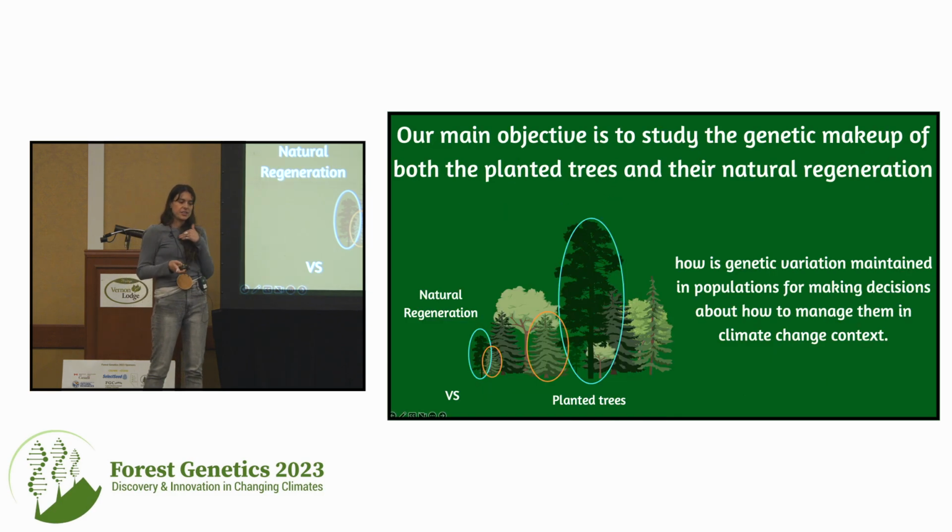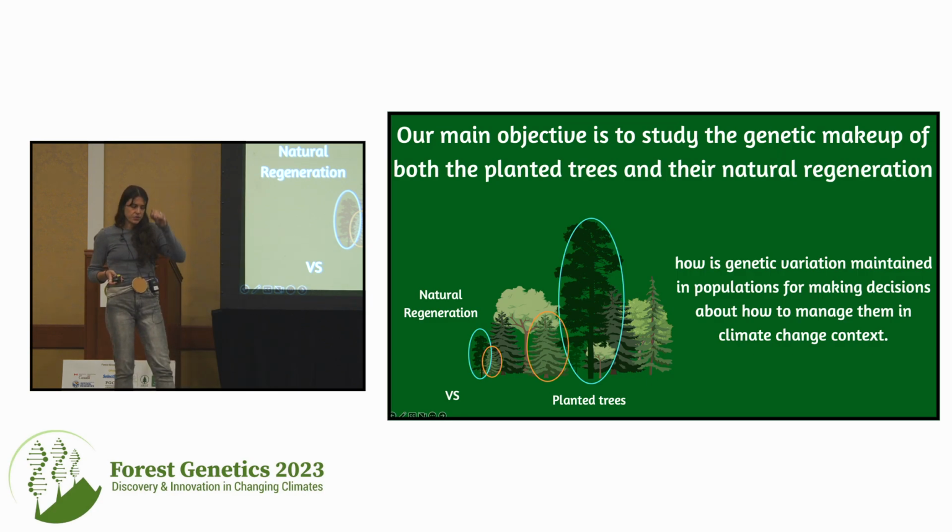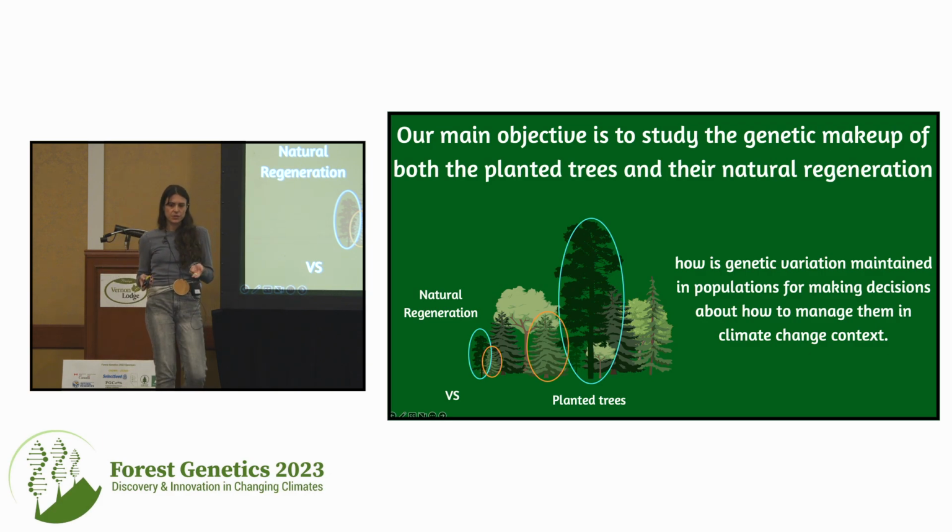But what we are interested in is the genetic makeup of these planted trees, because, of course, this will lead into the actual potential adaptation to climate change. And because the continuous cover forestry approach will rely on natural regeneration, we want to compare between the adult and the natural regeneration to see how the genetic variation is maintained. So this is the main question of my project.